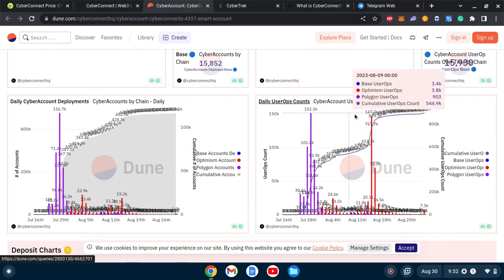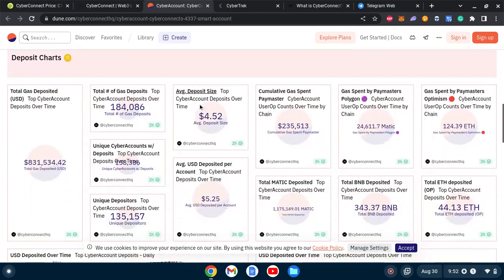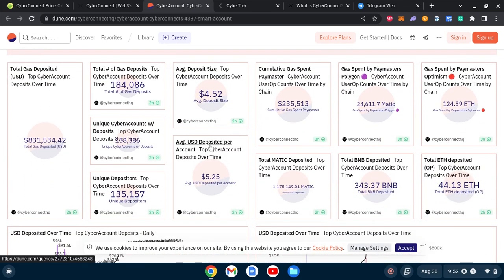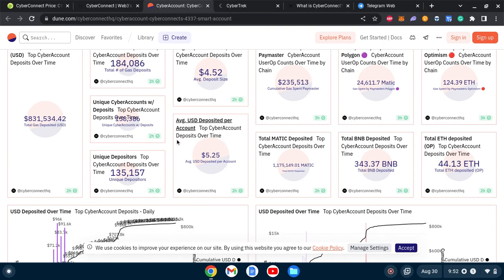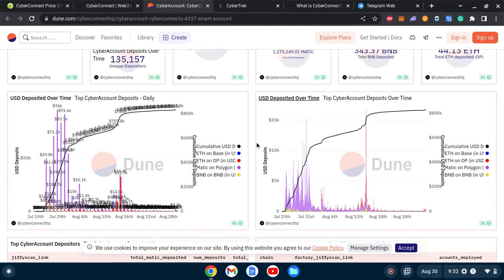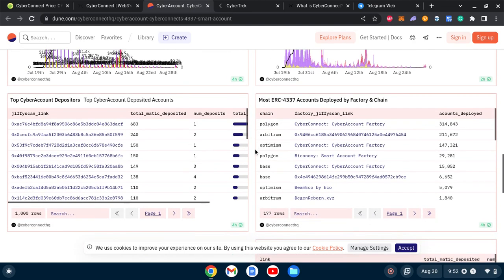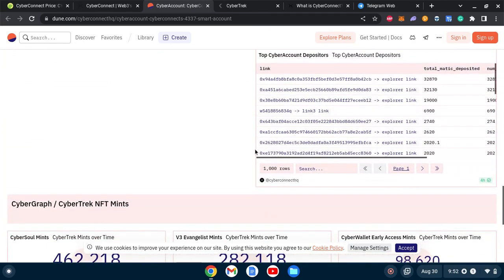They have this daily user count which is going up and down. It's a pretty intense chart, but as you can see, they have a lot of users right now. So average deposit size, cumulative cash spent, everything. From this, if you dig deeper, you should be able to find probably the net profit. And you can also go to the Telegram group and ask the team members directly about their net profit. Is it nearly $10 million or not?